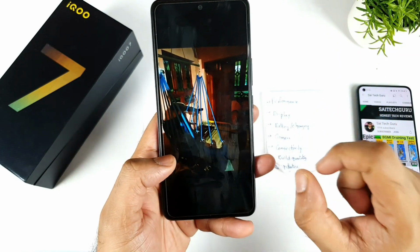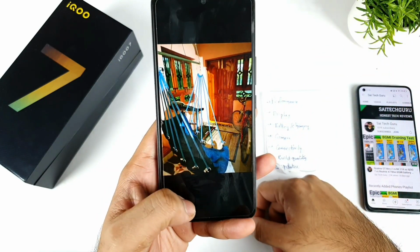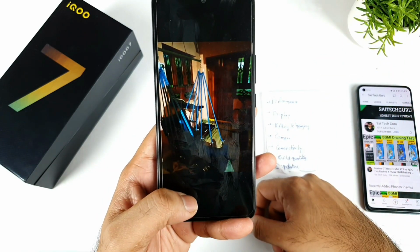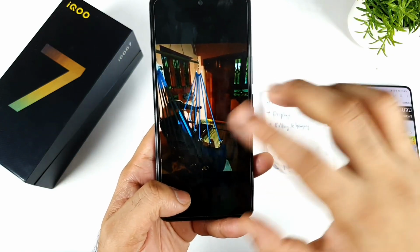So this is a shot which I took with the normal camera, without any kind of night mode. This is a shot with the night mode. Try to look at the shots. Oh my god.